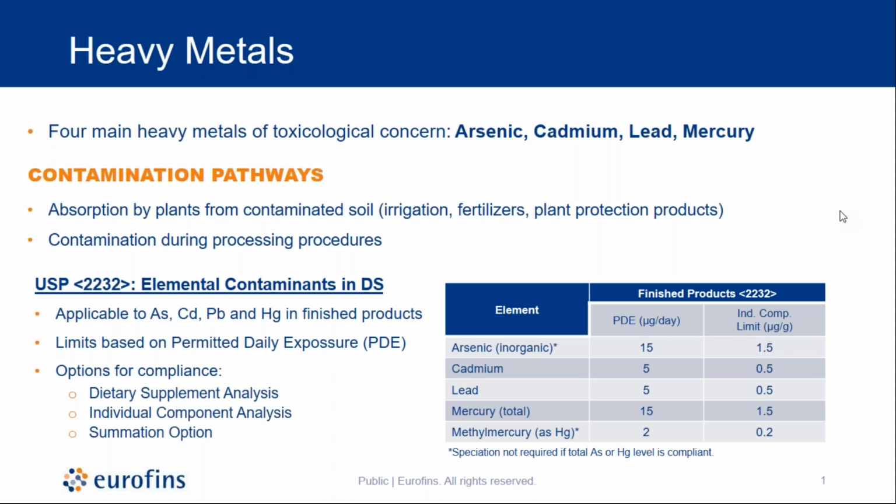Botanical materials may also be contaminated during processing, during milling and other processing steps that are being taken to prepare the finished product. Many dietary supplement producers use the US Pharmacopoeia limits for heavy metals in finished products, which are provided in chapter 2232 as specifications. So they use these limits as specifications.